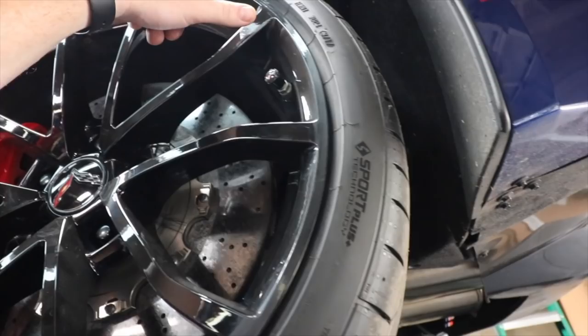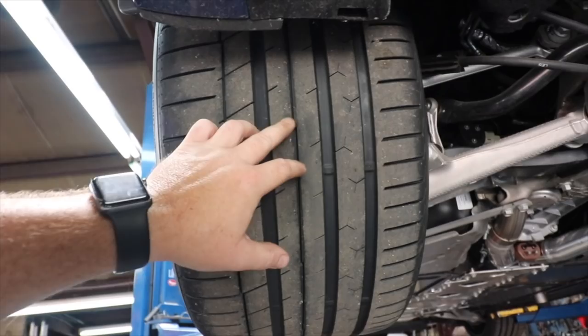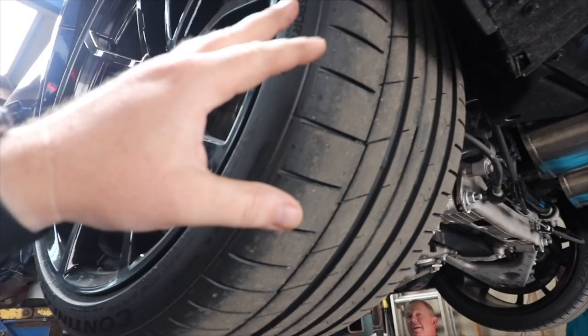Now these right here are the new Continental Extreme Sports. These are actually the same tires I put on the Black Mamba, my Z06, right before I sold it. You guys can see the tread on this. This is a lot softer compound. Now this is not a run flat, but you know there is some trade-off that you get. Still got a ton of performance, but it's got a really, really soft feel to it.